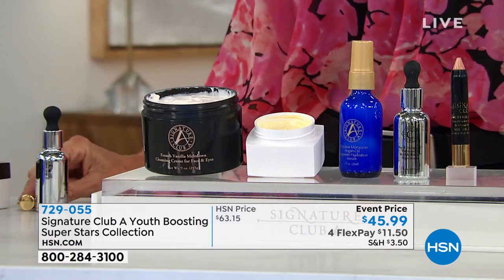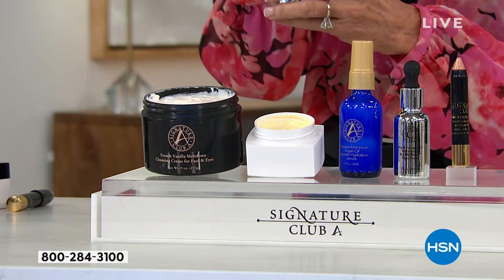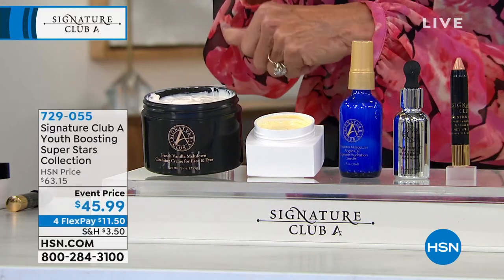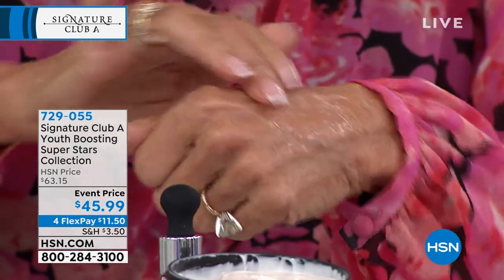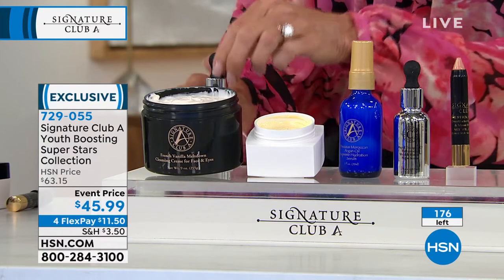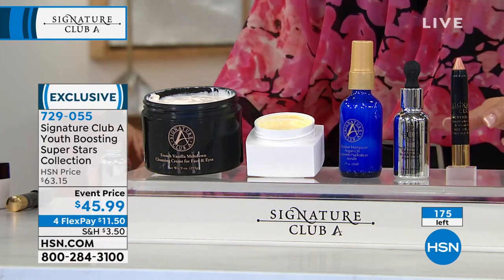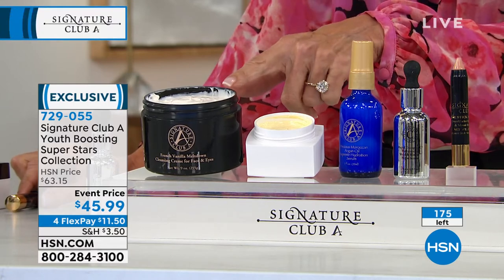You use it at night when your skin looks dry and wrinkled, and it is more powerful than your night cream. So you use it instead of night cream. So day cream, hydration serum, night preparation, and then you're going to get a double size of the French vanilla cleanser. Yes, you get that as well.